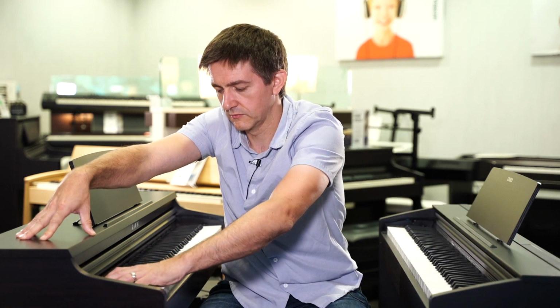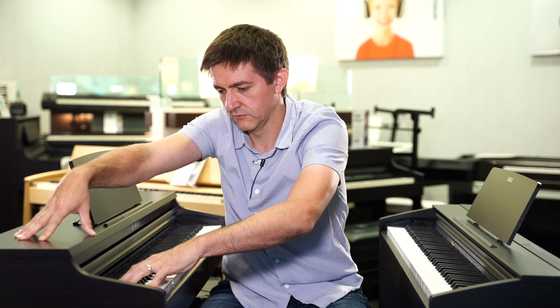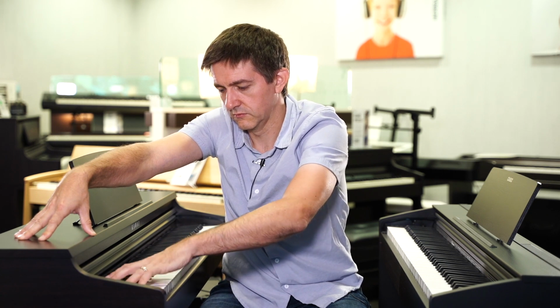We've just got 2 speakers on the KDP120, so 20 watts a piece, so it's just a little bit beefier, and you can definitely tell it's just warmer and a little bit deeper when you get down into these tones. You feel the sound a little bit more. So it does create a bit of an acoustic effect.